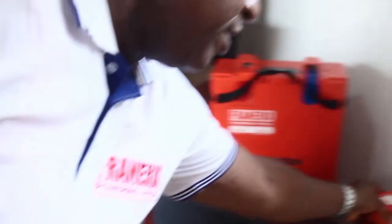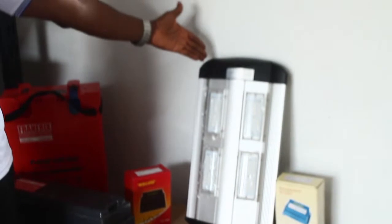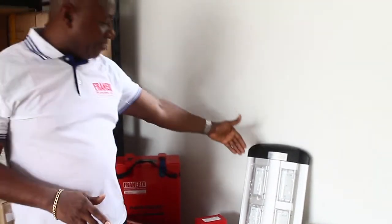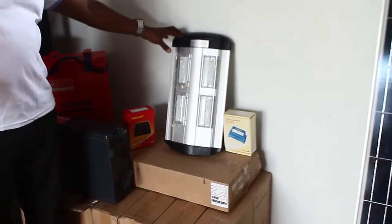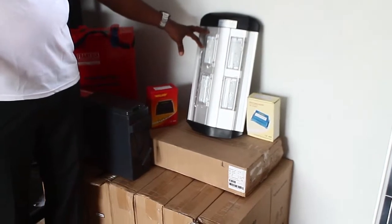Over here is a street lamp that we use for street lighting. We will put this on a pole and also attach solar panels to it, and that will light this lamp and brighten the whole area. Again, since we're talking about solar, this doesn't use ECG or electricity at all. We just use solar panels.